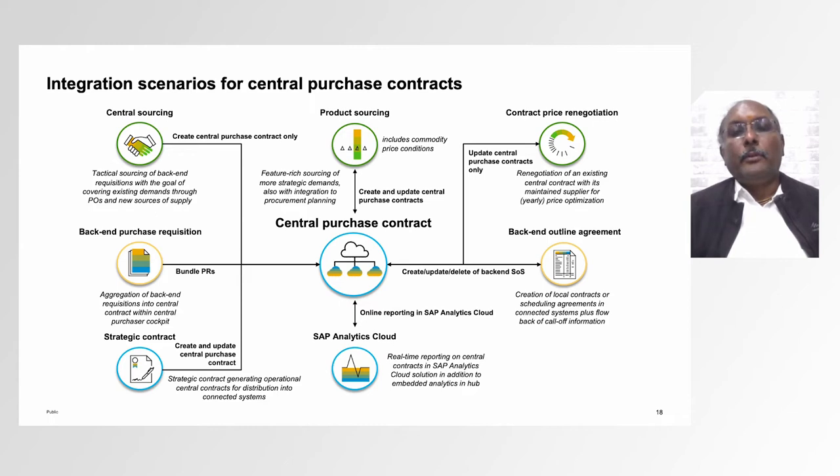We also come up with a new solution called contract price renegotiations, whereby the price can be renegotiated upon the expiry of the contract or if the contract is getting exhausted.